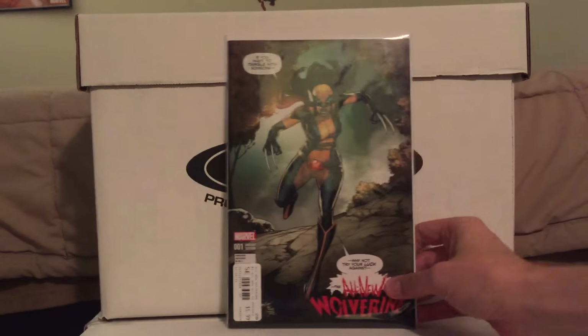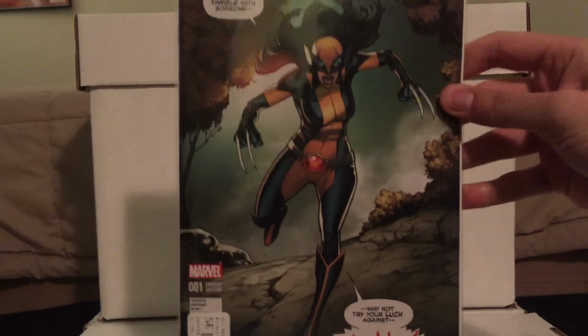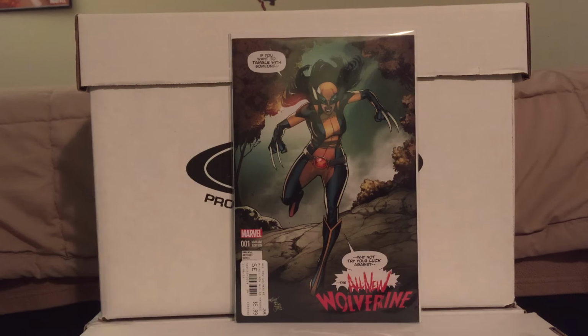Then the next one we've got up here is All-New, All-Different Wolverine. This was probably my favorite cover, and this was a $5.99 one at Newberry, which was fine for me. The cover's pretty awesome, obviously evoking the first appearance of Wolverine in Incredible Hulk 181 or 180, and it just looks great. These don't go for a ton. Neither the Avengers nor the All-Different Wolverine variants go for a ton on eBay right now, which is fine. I got them because I really like the covers. And I actually really enjoyed this issue too, the All-New Wolverine. I thought it was way more fun than I thought it would be.